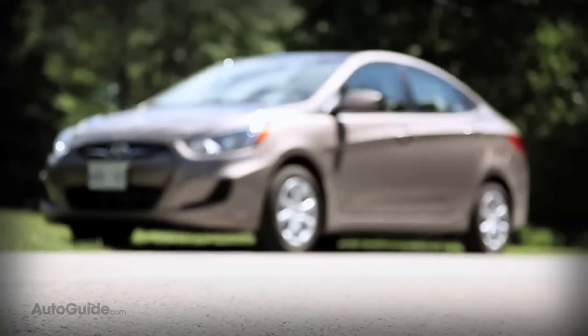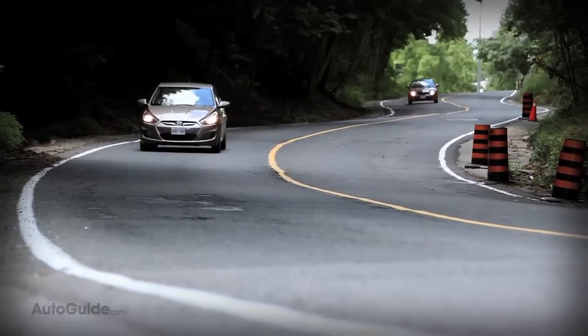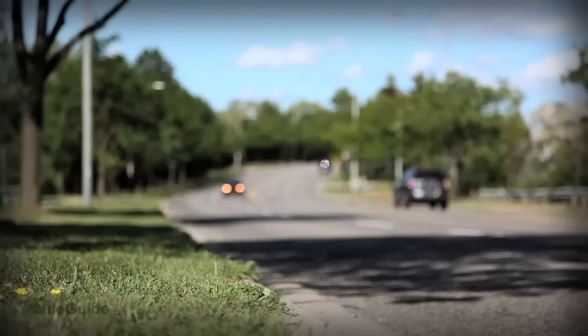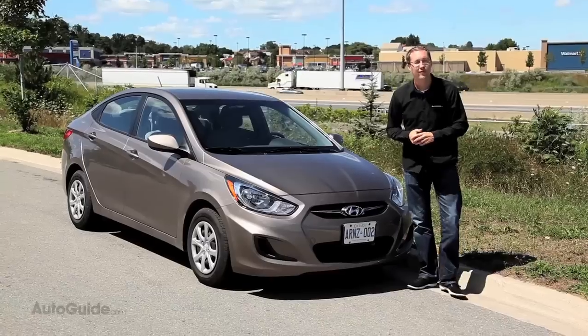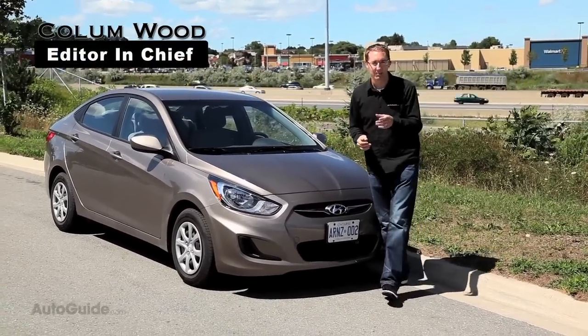Now, since that time, Hyundai has really poured their resources into the rest of their model lineup, and it really shows. At the same time, the Accent's starting to look really tired on dealership lots next to cars like the new Sonata or the 300 horsepower Genesis Coupe. Finally, it's the Accent's turn, and this is what we've got, a vehicle that's really jumped a generation.